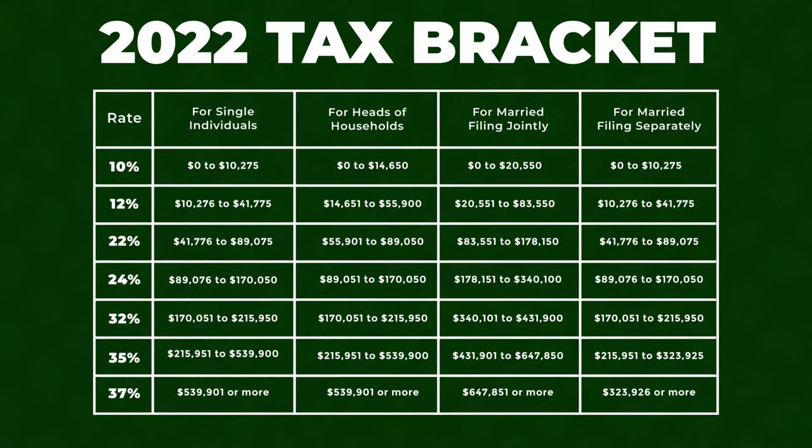Now, these tax rates are reflected as tax brackets, and I'll go ahead and put up on the screen right now the tax brackets for 2022. Here you can see, as a single taxpayer, you would pay a 10% tax rate on your first $10,275 of taxable income, then 12% on your next $10,276 to $41,775 of taxable income, then 22% on the next $41,776 to $89,075 of income, and so on.